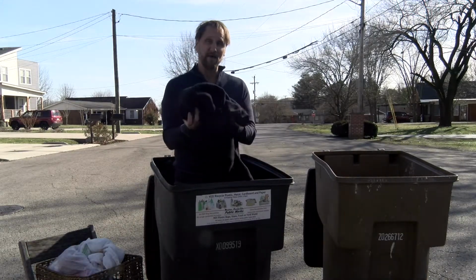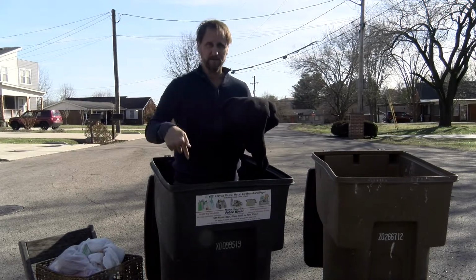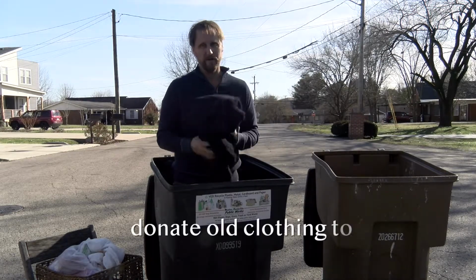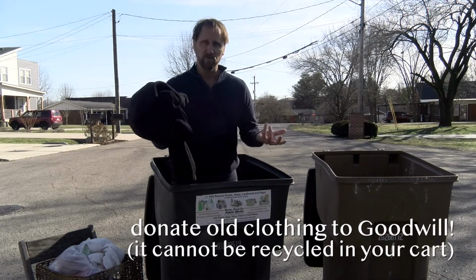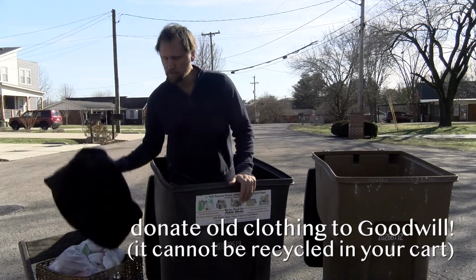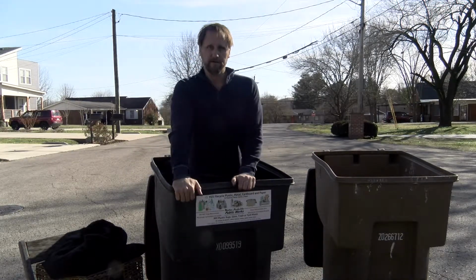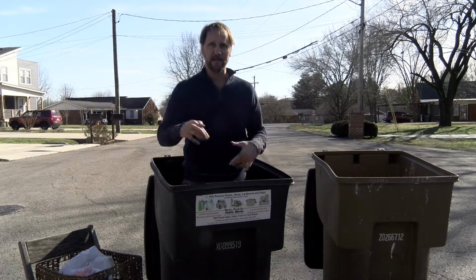Surprise, surprise, some people actually throw their cloth items, old clothing, in the carts, but it's not recyclable that way. You can take it to Goodwill or donate it to a thrift store. There are many places to get rid of old clothing you no longer want, but definitely not in the curbside recycling cart. So those are a few of the items that can and cannot be recycled.